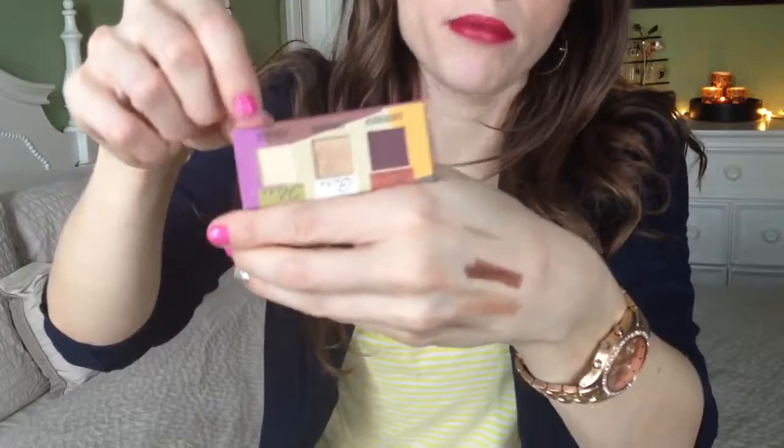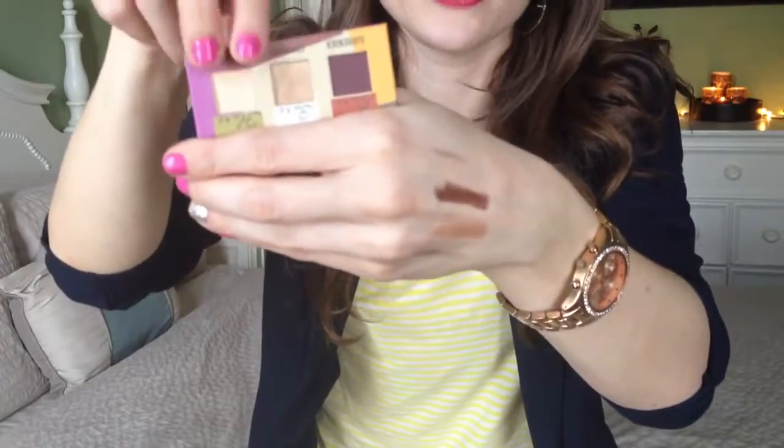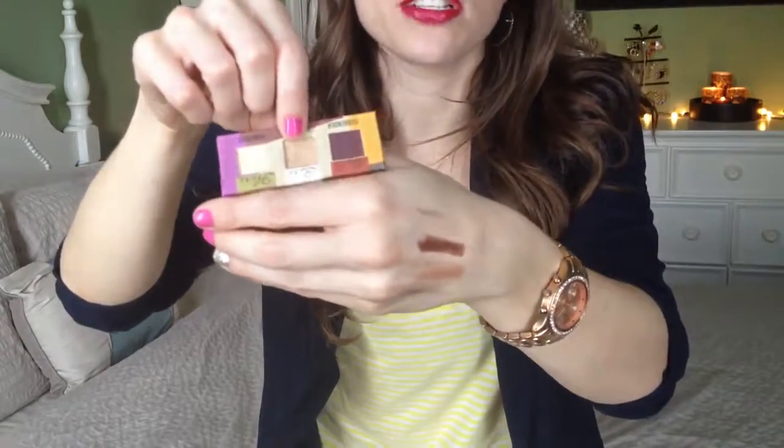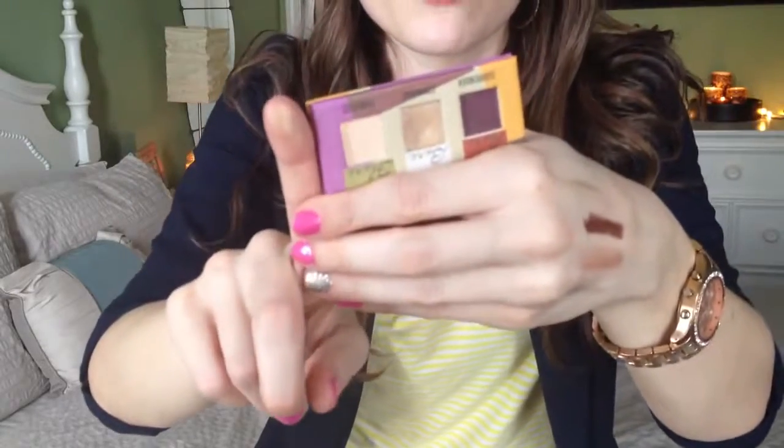This is the shade Publicize, this is Command, and this is Surrender. These two especially I use all the time. This is a good blending color, and this I just love. It's such a pretty gold. I want to swatch this one for you. I don't know if it's going to show up. Oh, I love that. It's so pretty. Oh my gosh, it's so pretty.